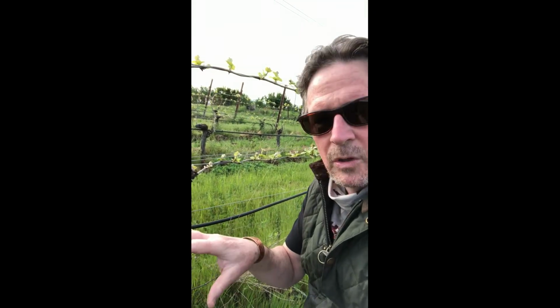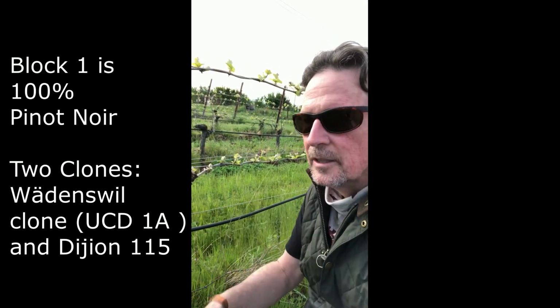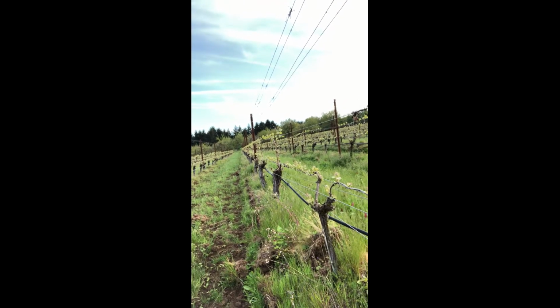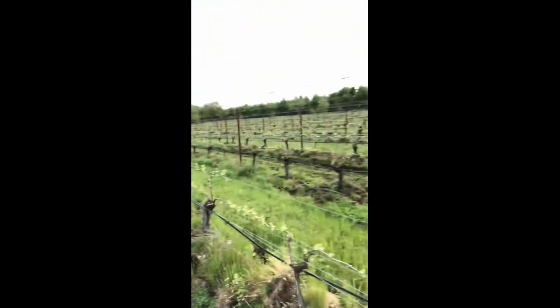This block is what's going into our bubbles. So 100% Pinot Noir. We've got 2 clones here in Block 1, Wädenswil and clone 115, about evenly split in 1 acre. By trellising this way, we get a lot more crop per vine, and it slows the ripening down tremendously and allows us to get that nice acid vein and freshness and develop ripeness while keeping the alcohol low and the freshness high. Perfect for bubbles. So this will be our bubbles block. It's gone into our blend with Harbinger Vineyard for the last couple of years.